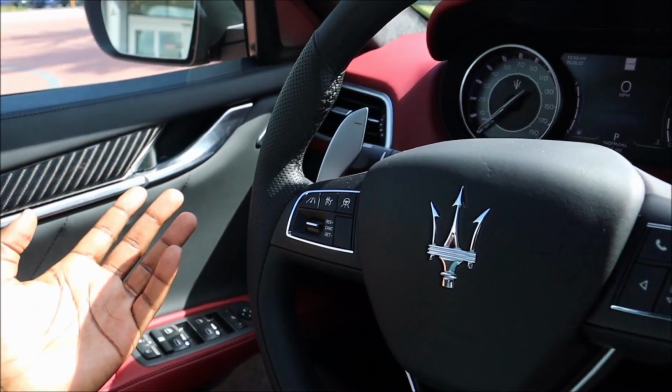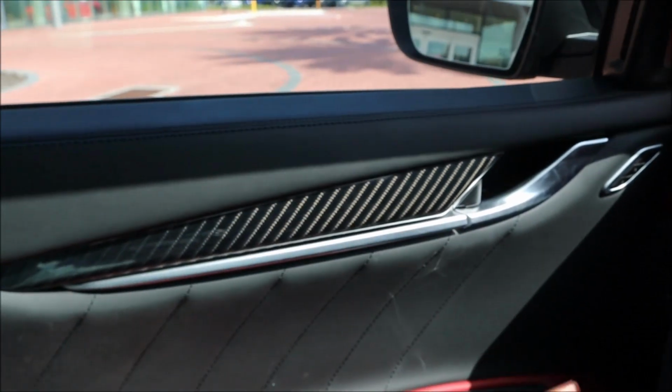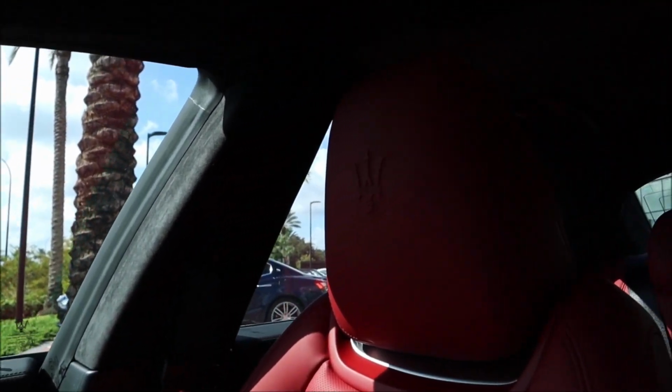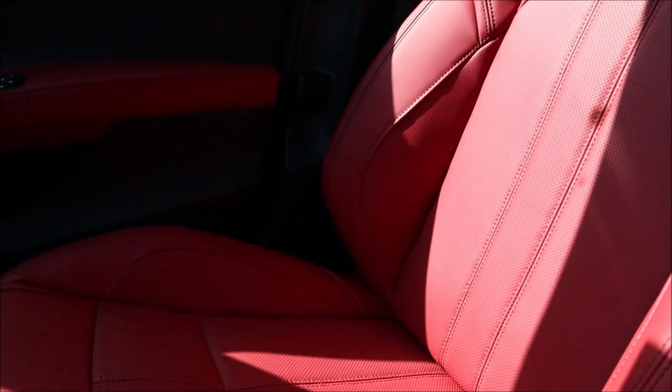So, as you guys can see, Nero leather, Rosso leather, aluminum, carbon fiber. I mean, this has everything that I would want in a Maserati Ghibli. So, first off, natural grain leather seating, sport seats, embossed logo, Trident there, heated and cooled seats here for this perforated leather. Looks really good.